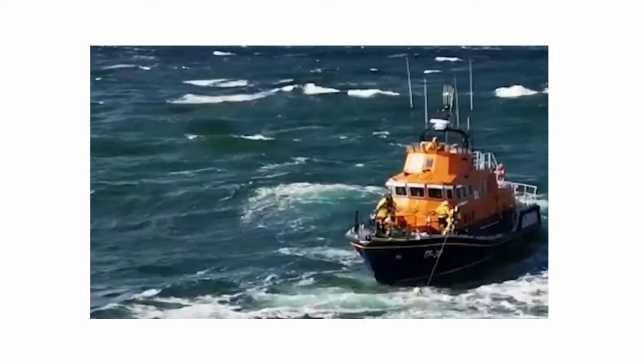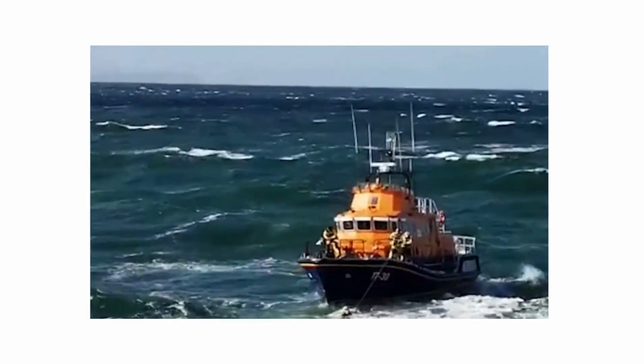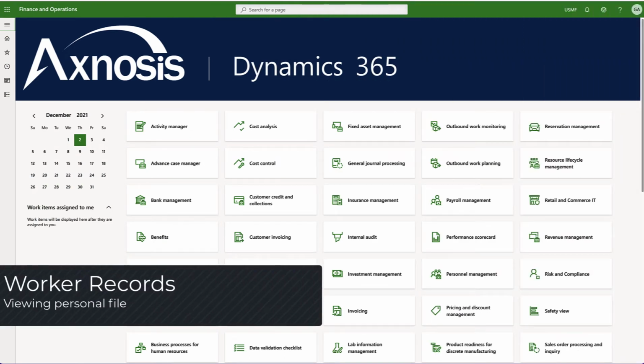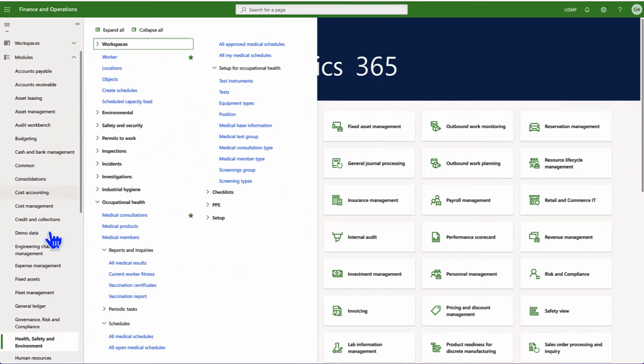We will follow how Consultation tracks the health of Peter O'Leary, who has been involved with rescue missions for many years. Let's get back to our scenario with Peter O'Leary, our volunteer. Peter's information is kept on file within the HR system with Inside Dynamics, and it's also accessible through the occupational health side.